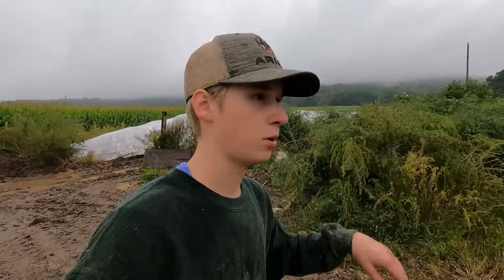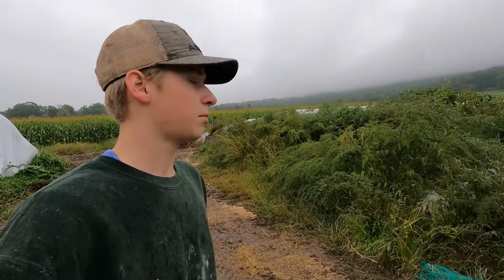Then we have some of the corn that was planted in the tillage ground. That's way ahead of all of this stuff. It's gotta be the first that's gonna need harvested, but now we got this rain here, it's gotta push us back at least another week, I'm sure. It definitely won't be this week that we'll be chopping. Maybe next week, the following week, I don't know, we'll see.